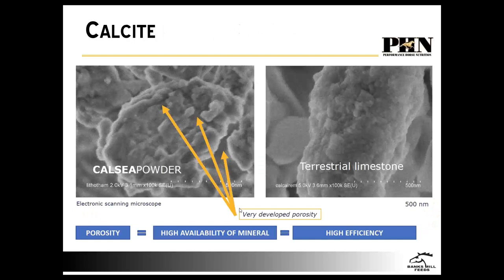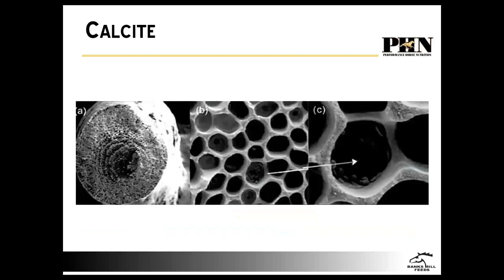And the main difference between calcite and other products like limestone, which is calcium carbonate, which is a typical calcium source that we will use in equine feeds, is if you look at it under a microscope, it's the structure. And it's a little hard to see in this picture, but if we go one step further, you can see this honeycomb structure. So when you look at calcium carbonate under a microscope, it's got a very solid surface area.